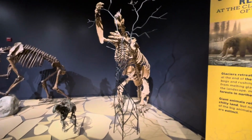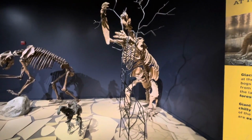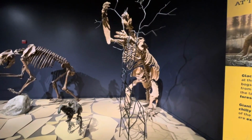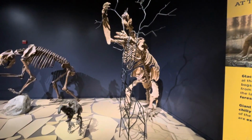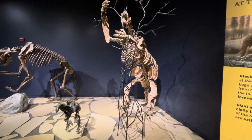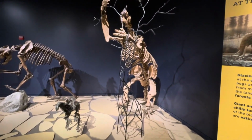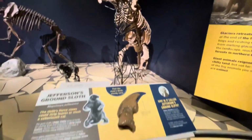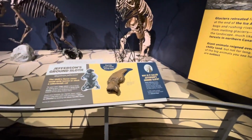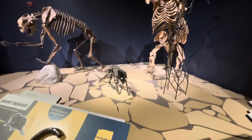So it says the reason why it was called a Jefferson ground sloth is Thomas Jefferson proposed the first name of the animal, Megalonyx, in 1797 after someone sent him claws found in western Virginia. He thought the claws came from a huge lion. So they also have a claw down here for the sloth. Over here. So yeah, oh wow.